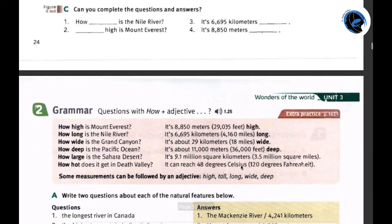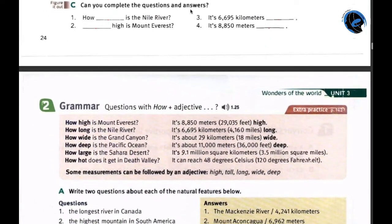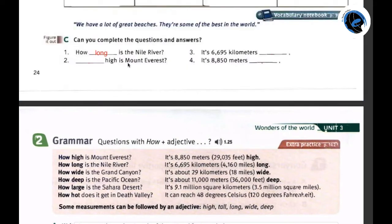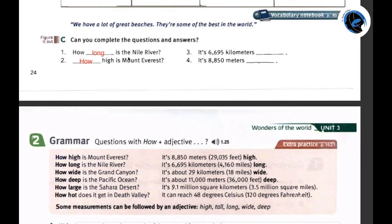And let's do part C. Can you complete the questions and answers? For example, how is the Nile River? So we had it before. We talked about when you're talking about a river, we say how long, right? How long? How long is the Nile River? And number two, how high is Mount Everest? So we say how high, right? This is how we can ask about natural features. So how long is the Nile River?